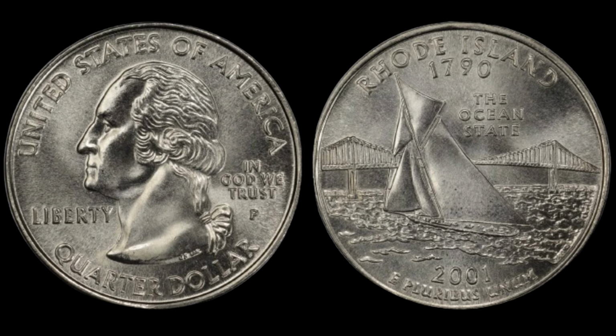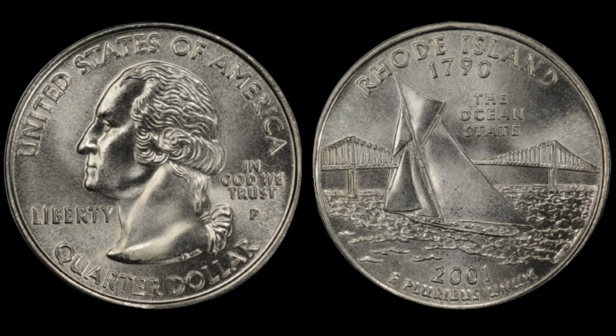Rarity plays a significant role in determining coin value. Coins from certain years or with specific mint marks may be rarer and, consequently, more valuable. Check for mint marks like D, Denver, S, San Francisco, and P, Philadelphia, on the reverse side of the coin.